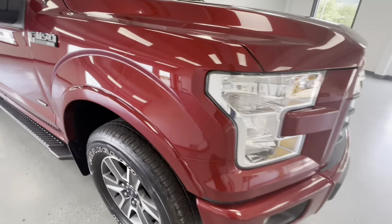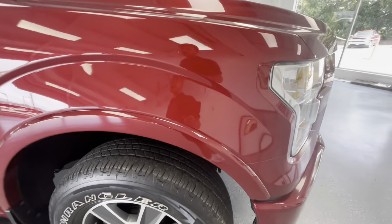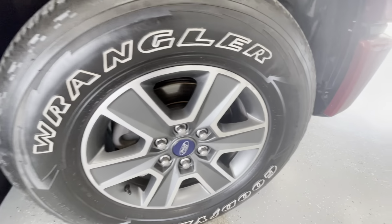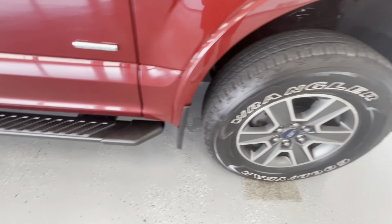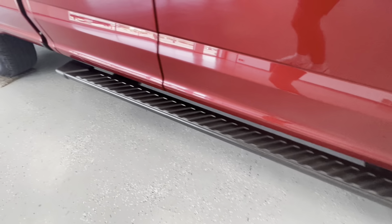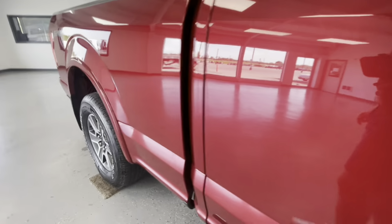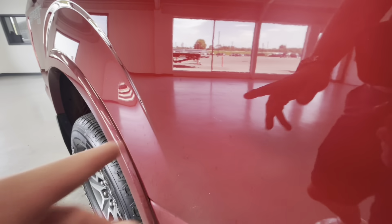As we make our way here to the passenger side of the body, this front seems to be in very good condition. No curb rash on these rims, as well as you can see the tires are in beautiful condition. Running boards are also in great condition. Coming back here along to this rear passenger side door, there is a slight imperfection here on the door, as you can see there. Coming around here to the rear, once again another small imperfection there on the bed portion of the vehicle.